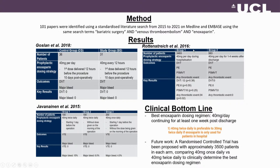The second paper was by Rottenschreich et al. in 2016. They had a much larger sample size of about 3,500 patients in group one and 600 patients in group two. Group one received 40 milligrams of enoxaparin once daily during hospitalization. Group two received 40 milligrams once daily, 1 to 4 weeks post-discharge.